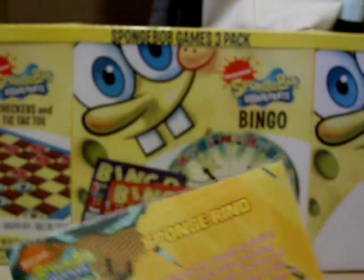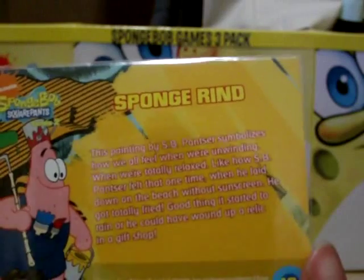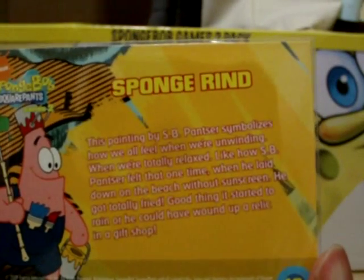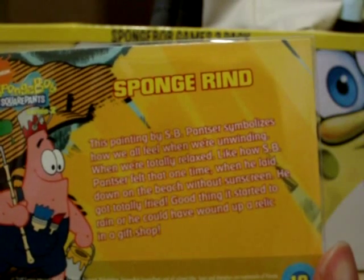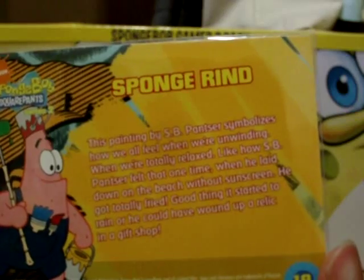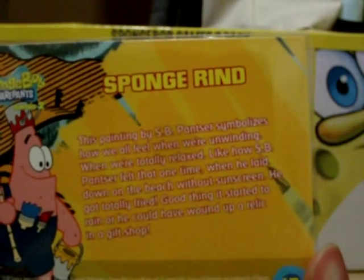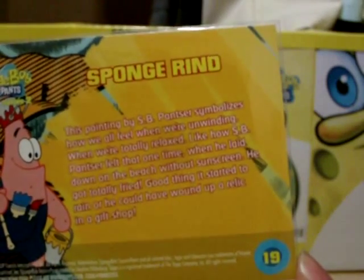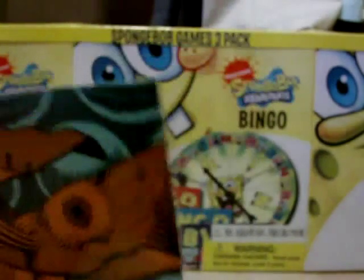Literally. Okay? When we're totally relaxed, like how SpongeBob Pencer, no, S.B. Pencer, felt that one time he laid down on the beach without sunscreen. He got totally fried. Good thing it started to rain or he could have wound up a relic in a gift shop. Number 19. Very cool.